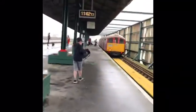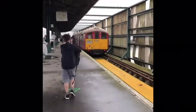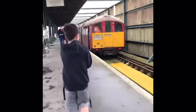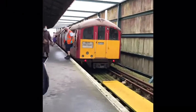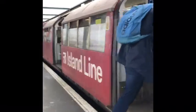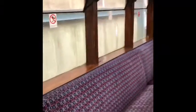We're now heading ahead to board this beautiful little train here. This is the 1938 stock, class 483. We're going to be taking it to Shanklin. We'll see you on the train. Okay, we're boarding the 38 stock. Oh, wow. Well, why don't you sit back here? This is nice.